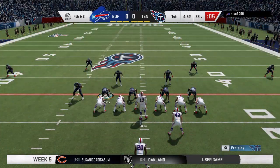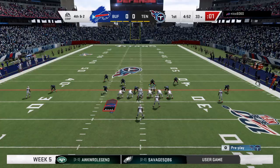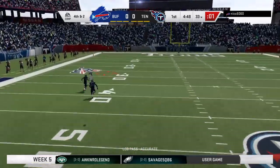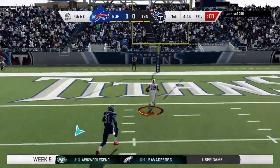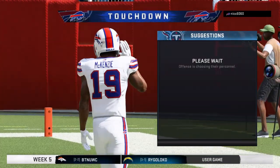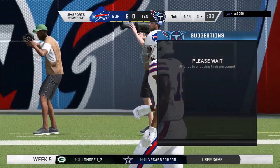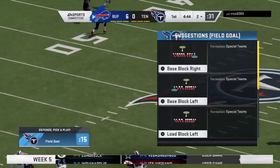And how about the call here? They need 2 yards in their own territory on 4th down, and they're going to go for it. Going for it on 4th down. Allen, he's going to loft one deep. It's caught inside the 25. And all the way home for a Bills touchdown. Isaiah McKenzie, his first touchdown on the year. And they are able to strike first here on their opening drive.